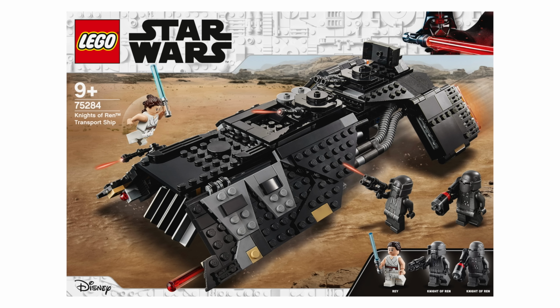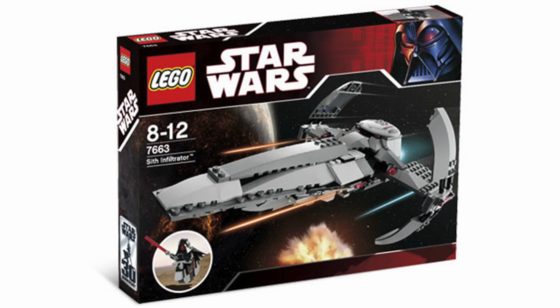It's better than the other similar $70 set I can think of with the Knights of Ren transport ship. That one only included 3 figs for $70, but I also think it's just a good comp here as far as the size we can expect for the Sith Infiltrator. I also think that 2007 Sith Infiltrator is a good comp. It's probably going to be about that size, just more detailed.